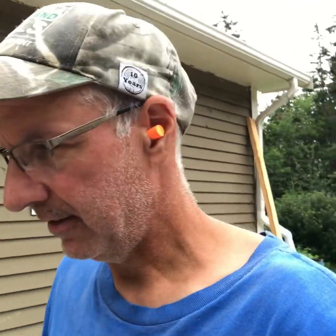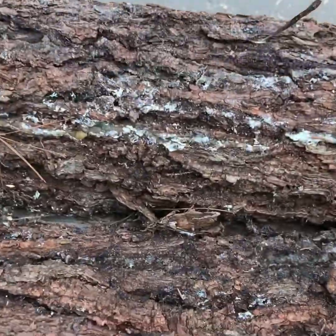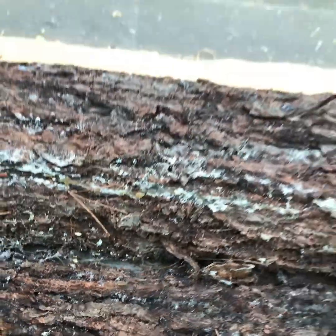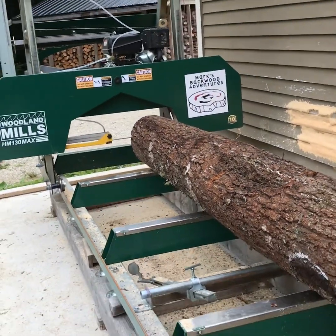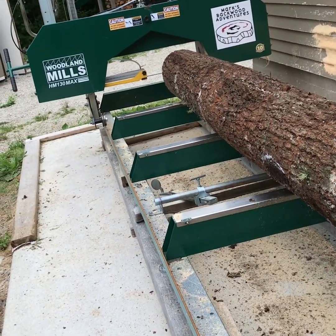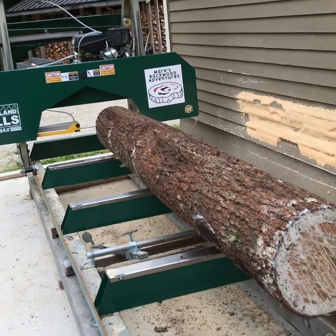So this next log I just loaded up here looked like a beautiful log on the pile, but it's got a big hollow here in the middle. So hopefully I can get a few more 6-inch boards for the fascia board. Hopefully I can get a bunch out of this one. We'll see.